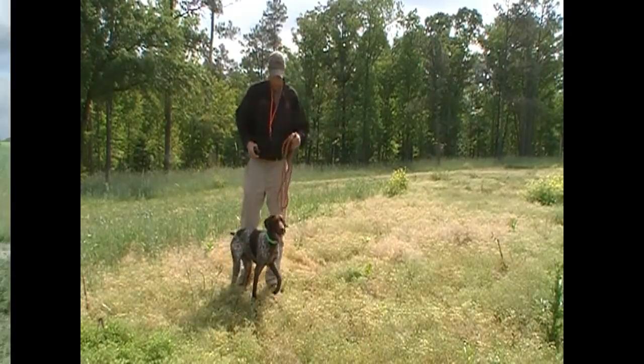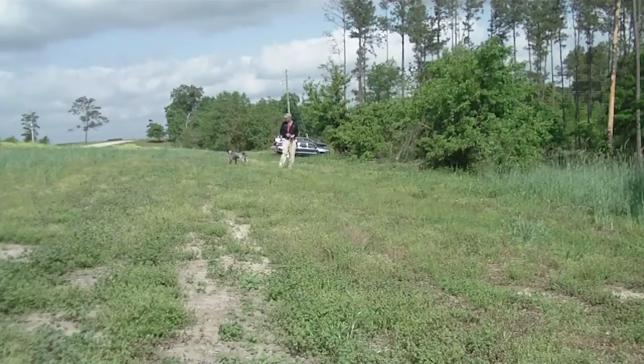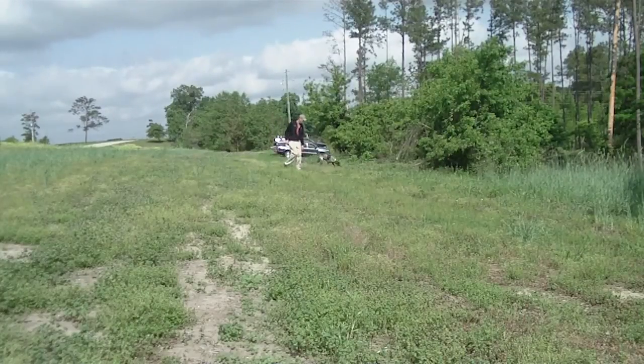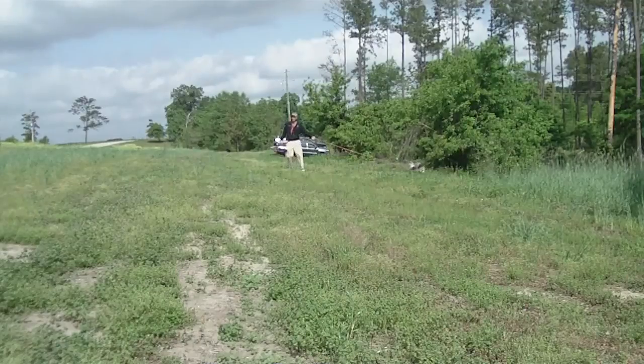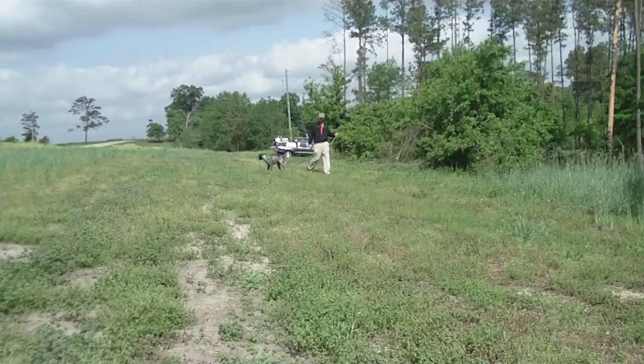All right? Come on, Cash. Let's go. What we're going to do is walk this grass line and have Cash hunt. In the process of him hunting, all we're going to do is try to desensitize him to noise, or have him understand that noise is a good thing. Cash, let's go. Hunt up.